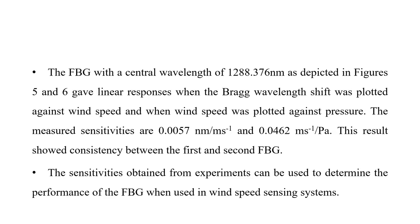Also, the FBG with a central wavelength of 1288.376 nanometer, as shown in figures 5 and 6, also gave us linear responses when the Bragg wavelength shift was plotted against wind speed and when the wind speed was plotted against pressure. So the measured sensitivities were also 0.0057 nanometer per meter per second and 0.046 meters per second per Pascal. So with this result, at least a consistency between the first and second FBG was established. And again, the sensitivities obtained from these experiments can be used to determine the performance of FBG when used in wind speed sensing systems.